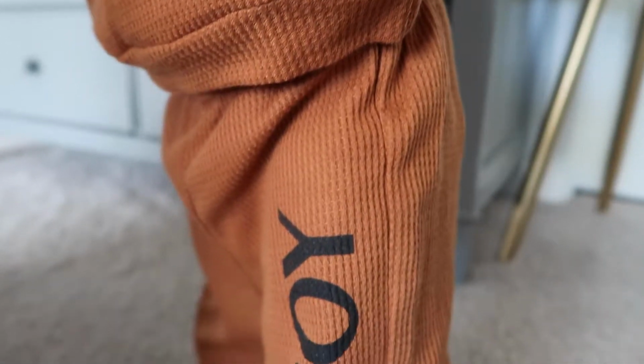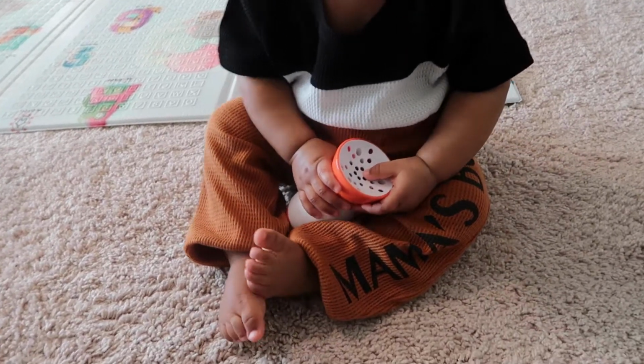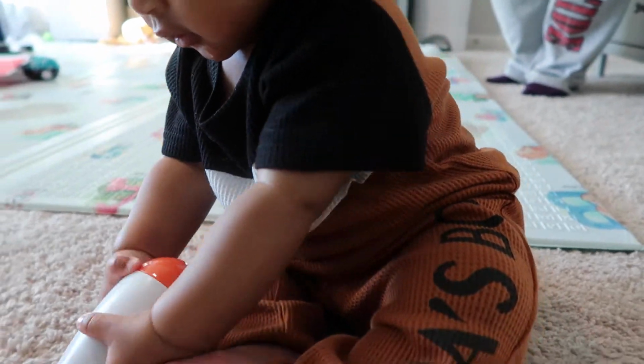Now, like I said, this material is breathable. It's got mama's boy in black down the leg, and the shirt is tan, white, and black, and it's short sleeve. So it can be for when we're getting ready for spring and that hot weather, but it's not quite here yet. So this is nice to keep your little man warm, and you can throw it on with a nice blue jean jacket.